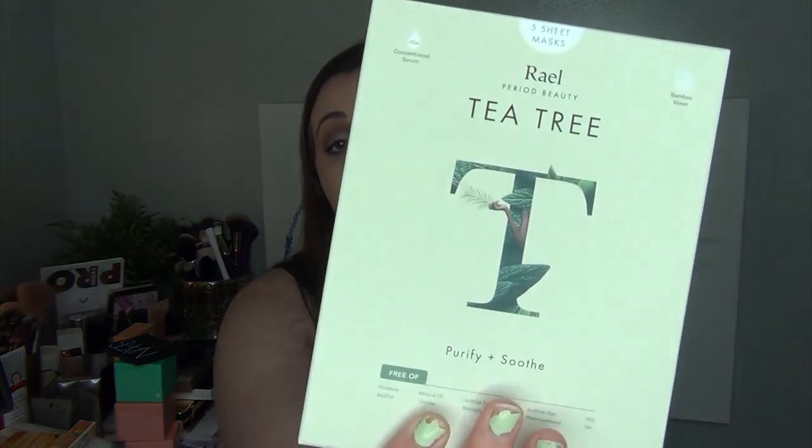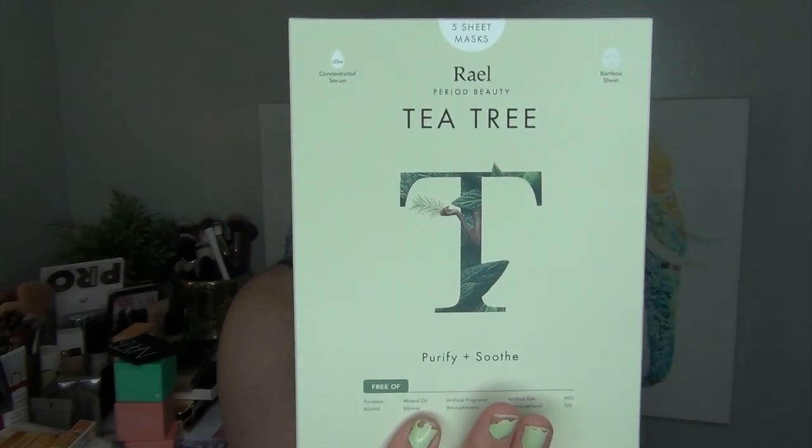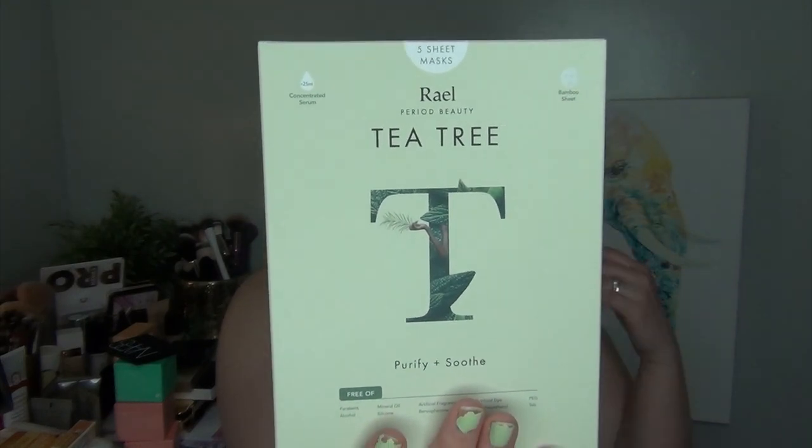And they are both bamboo sheet masks, so they do completely disintegrate in the world. Like nothing will be left over of this because all of the oils in here are completely natural oils. And because it is a bamboo sheet, it will completely disintegrate in the environment, which makes me feel so happy because this is cardboard as well, so every bit of these can be recycled.